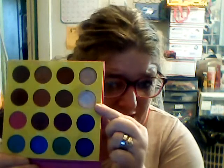Another palette I like, this is by Juvia's Place. This is the Masquerade Mini. I think it's this one, or it might be the Magic Mini. Nope, it's this one. Haven't even had this palette long, and I've already panned that shade. But I love this palette as well. You got your browns, your purples, your blues, and your pinks. Man, this palette is gorgeous. I so much love these shades right here. This whole palette is gorgeous, gorgeous, gorgeous.